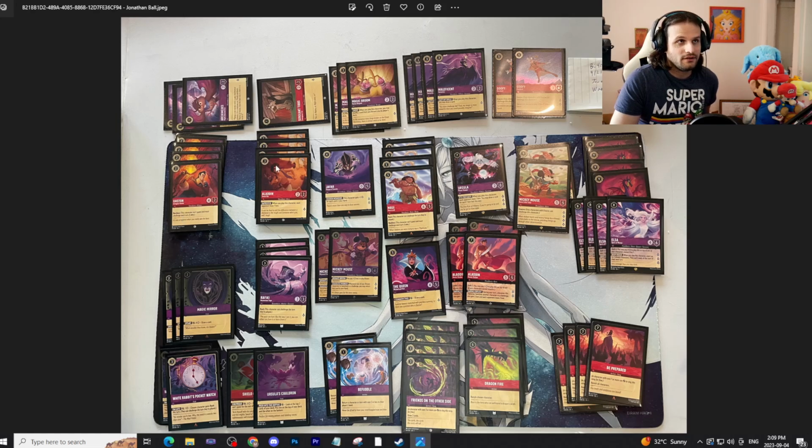A couple 1-drops to help with aggro. Got a little bit of a Broom package. 3 Broom, 2 Mickey Mouse to help recur resources, not deck out. Goofies here are interesting. Being a 5-drop evasive for 3-4. Not a bad choice. Evasive's good. 3-4 is good stats. Quest for 2, which is good. And besides that, nothing too crazy.